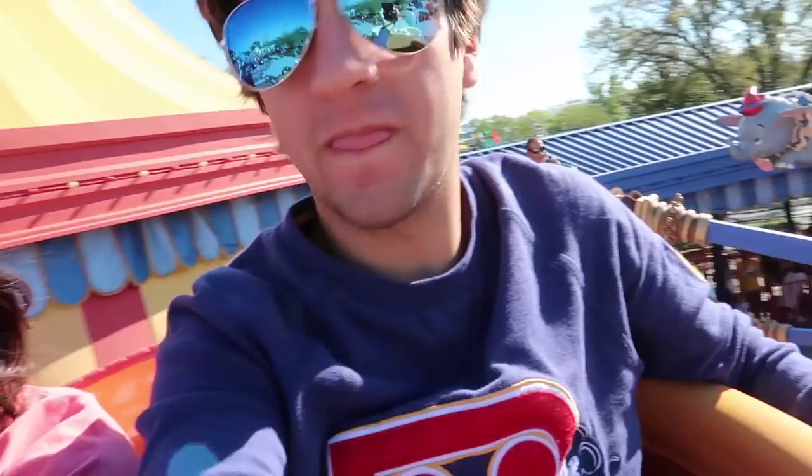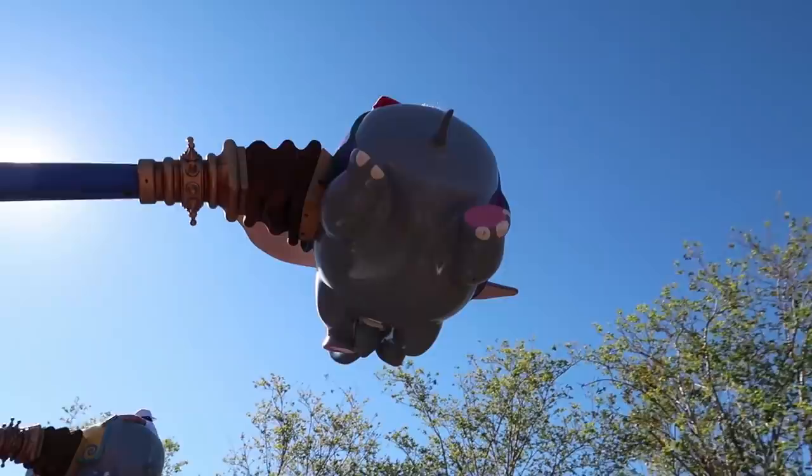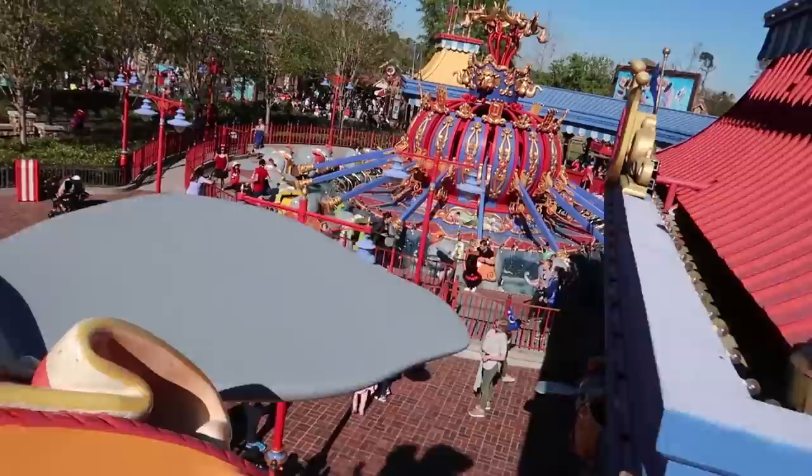Whoa, we're bouncing. You want to stay up or you want to go down? I don't know. Let's go all the way down. We're bouncing again. And they're all the way up there. It's a beautiful angle for you, Dumbo. This is so much fun. Yay, Dumbo. And there's the other Dumbo over there. Oh my God, it's so scary. I've been crying. Oh my God.